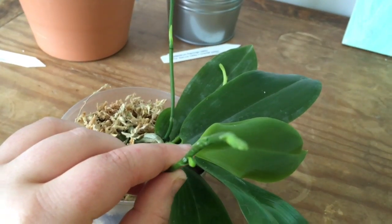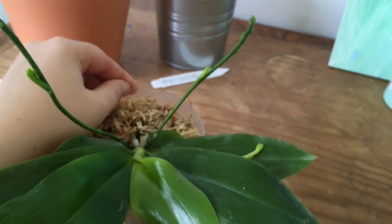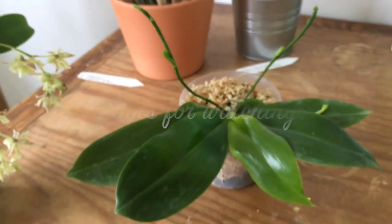If only because that vendor at the show was selling other C1s and the leaves seem a little bit more like a C1. But we'll see what happens.